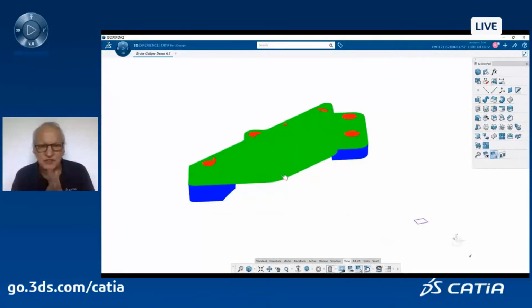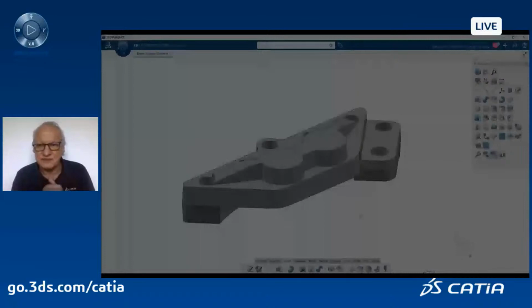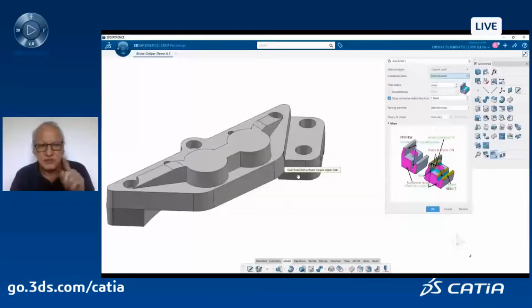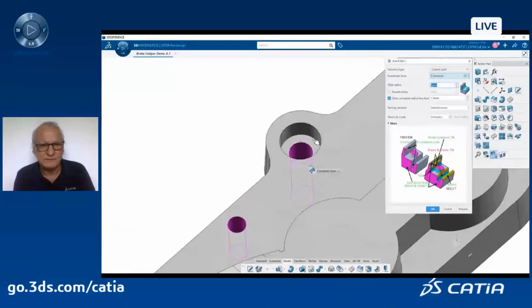And to finish the job, I will also use a magic command of CATIA, which is auto fillet. 3DEXPERIENCE CATIA auto fillet. Those fillets are not functional fillets, just manufacturing fillets. I just want to put a fillet of 1 millimeter on every single sharp edge of this design. It's exactly what this command will do. But you have to select the faces you do not want to be filleted, obviously, all the holes in my case. Everything else will be rounded.